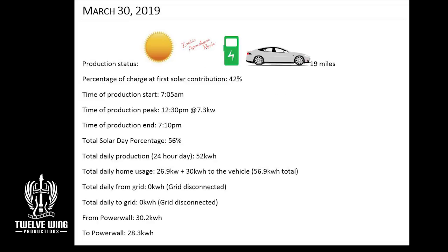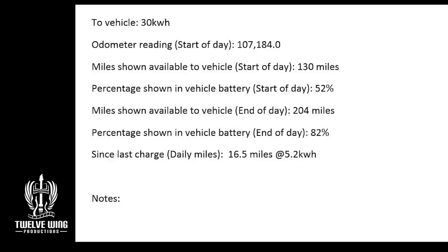And on the 30th, this is going to get a little busy. So you'll see on the charge to the vehicle 30 kilowatt hours, and that was because I wanted to bring the vehicle up to 90% before I left it in the evening, and then on the morning of the 31st the vehicle would be set to charge to 100% just before I set out. Ran a few errands that day, so that brought the total end day miles to 204 miles, 82%.